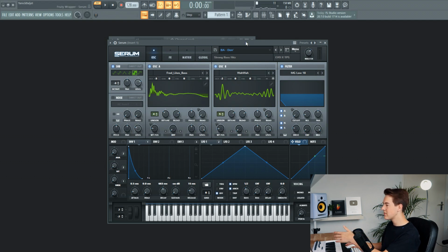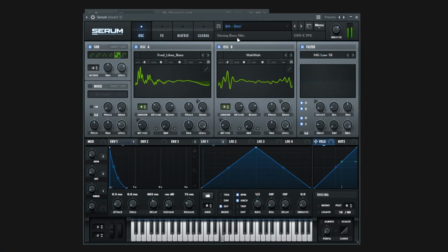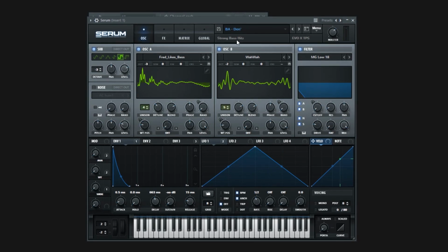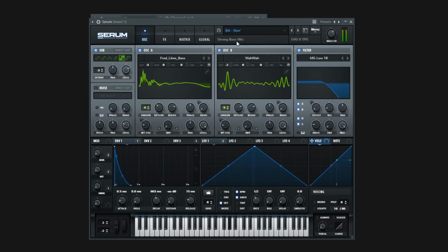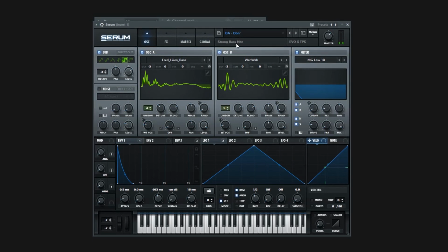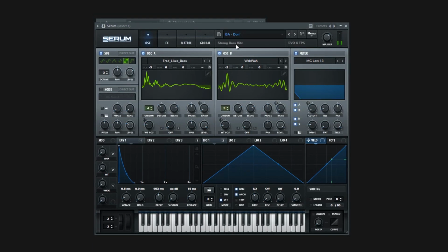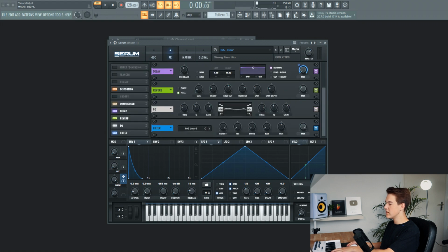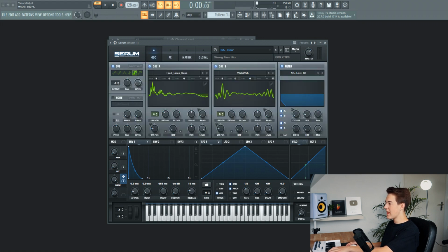Bass Drum is really nice. It has some nice attack and it sounds like this. And you can make this bass a little bit wider with macro 3, which is linked to the delay over here. And it sounds like this then.